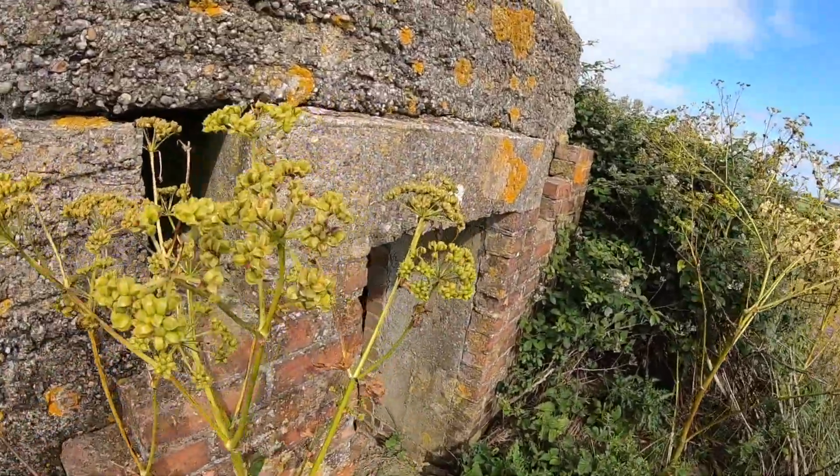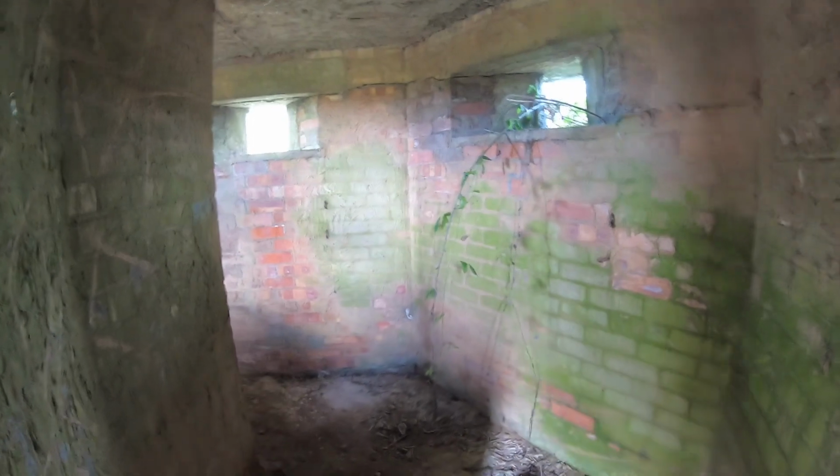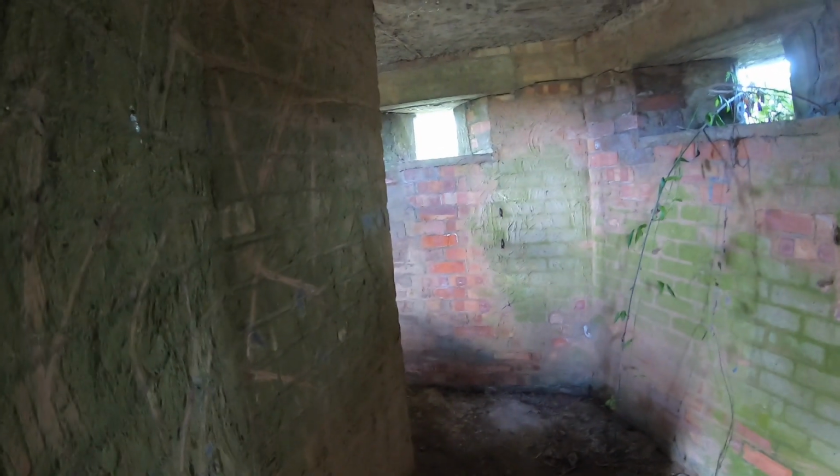This one's a different shape to the one previously. You can see it's very tight to get into this one. It's also a very different shape, and you can see pretty much a 360 of the local surroundings. It's very tight in here.